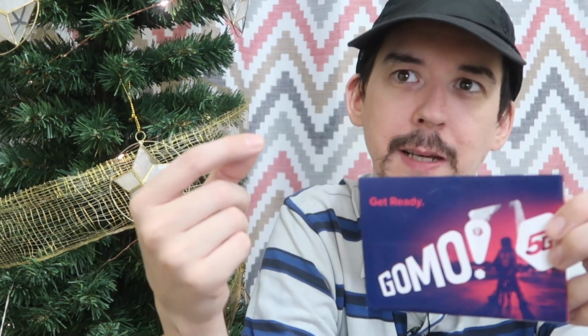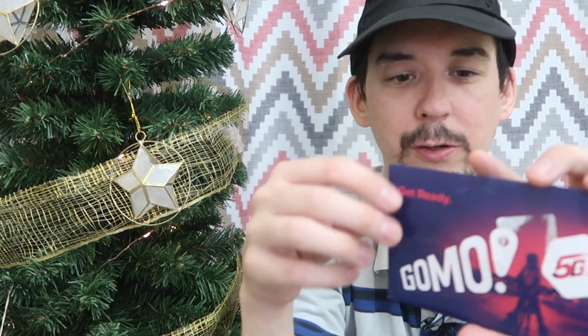I guess another negative is that when you want to reload it, it also has to be done online. You can't just walk into a 7-Eleven and buy a load card or an auto load or something like that. Another issue, which I'm not 100% sure on yet, is the data counter in the app. Sometimes I've done something as simple as a speed test and then it says, oh, you've used another 200 megabytes. And I think, how is that possible? So I still have to do more testing to see if it's really accurate.